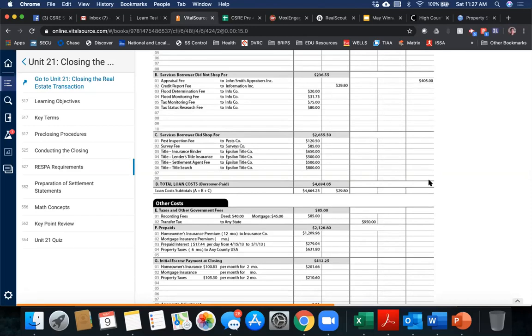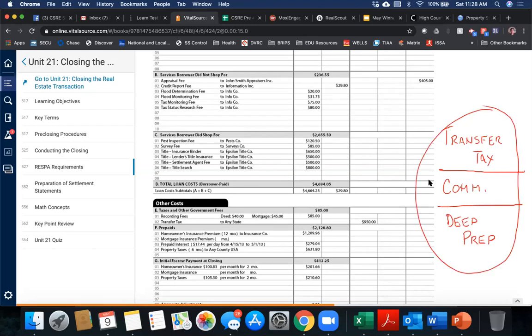Let's take a look at these things again. They're always going to pay the transfer tax, also known as the excise tax. They're always going to pay the commission. And they're always going to pay deed prep. So those are the three things they always pay. Standard. It's not to say they couldn't be negotiated out differently, but these are normally the three things that they pay. And then other things may or may not be negotiated to be done differently. So just remember those three things: commission, transfer tax, also known as excise tax, and deed prep.